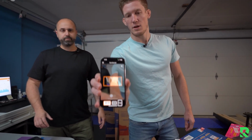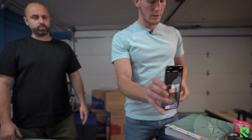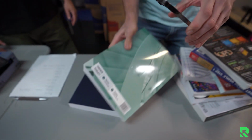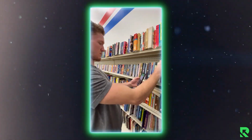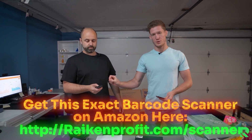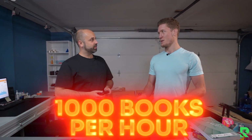Yeah, so the phone can actually scan barcodes. The phone has a camera, every phone does, and you can easily scan barcodes just like this, boom. But if you're a speed demon, and you want to make a ton of profit, and you're at a place that has 5,000 to 10,000 plus books, you can connect a Bluetooth scanner to your phone, which allows you to scan much faster. I was able to scan 1,000 books per hour back in the day, which is crazy fast.